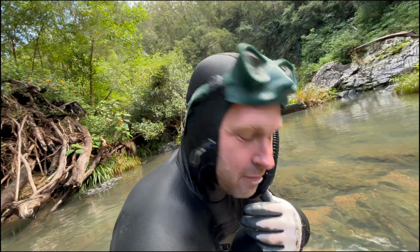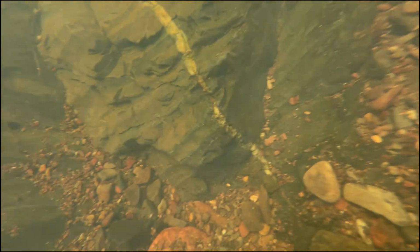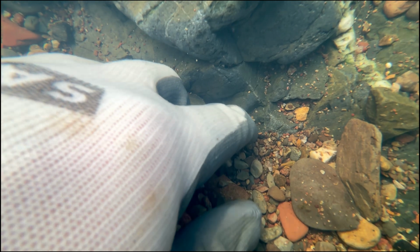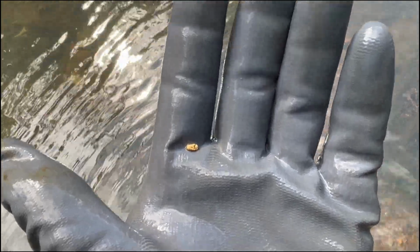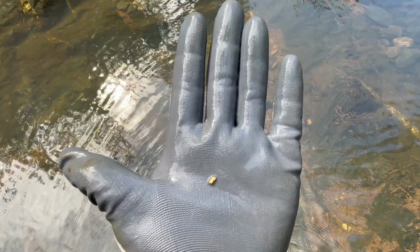Right, so I just cleaned a little bit of this off. There's a nug just sitting on the bedrock. Beautiful. I don't know if you can see it. Let's have a look. Look at that. Beautiful. Just sitting off on the bedrock, just down there underneath that.